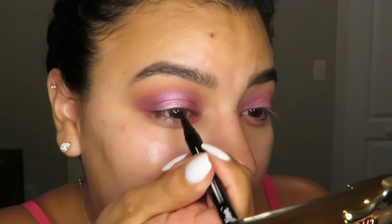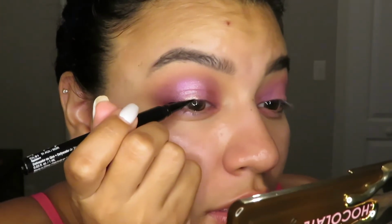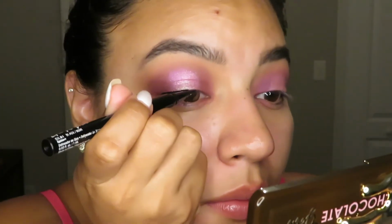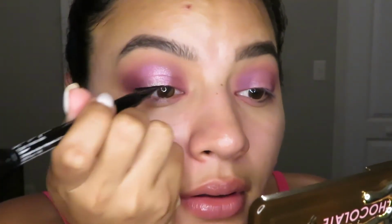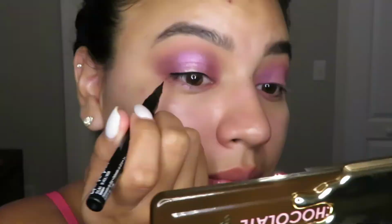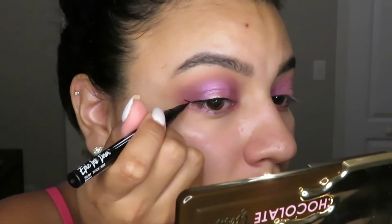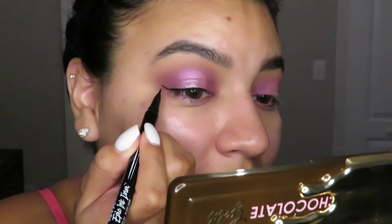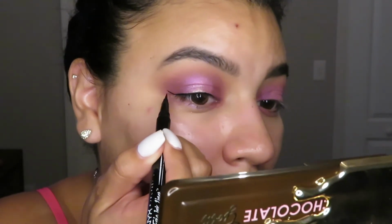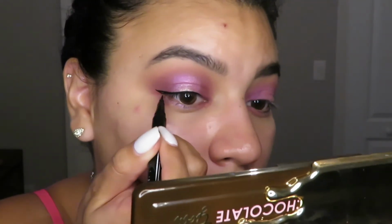I always start in the outer part of my lash line and do the thinnest possible lining I could do. Just like that. And then I go at the outer part of my lid and just bring it up. And then not at the very tip of the line, but right below it, I'm going to grab it and drag it in. And then fill it in.